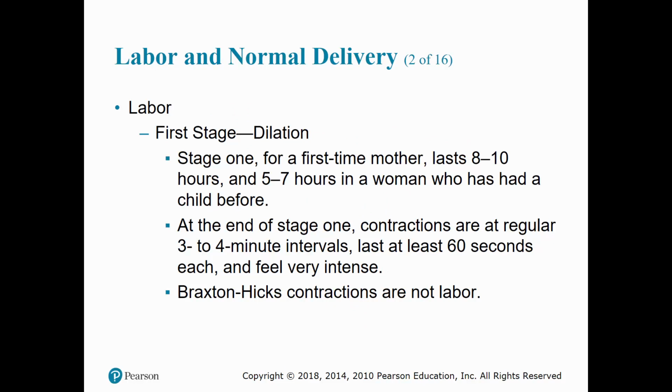The first stage of delivery is from the beginning of true labor or contractions to complete cervical dilation and 100% effacement. During this first and longest stage, the cervix becomes fully dilated at 10 centimeters. The patient may also have Braxton Hicks contractions becoming more frequent during pregnancy. The patient will feel like they're having contractions, but it is not true labor. For us in the field, we cannot differentiate between Braxton Hicks contractions and true labor within the pre-hospital setting. So any patient who's having contractions, we want to transport quickly to the hospital.